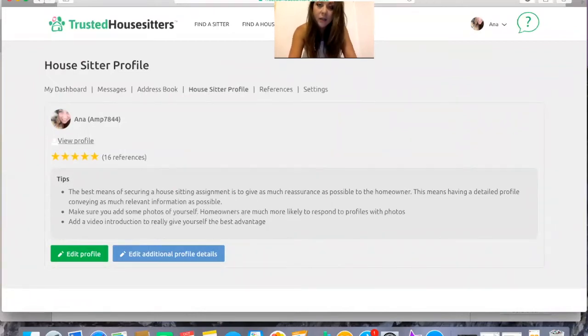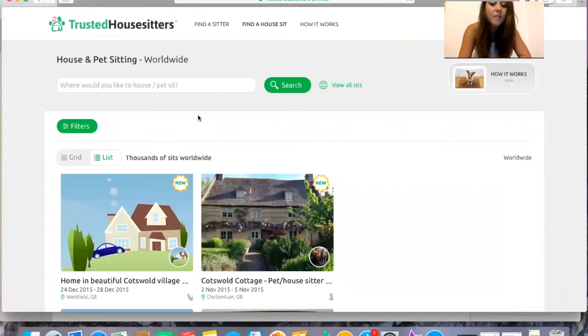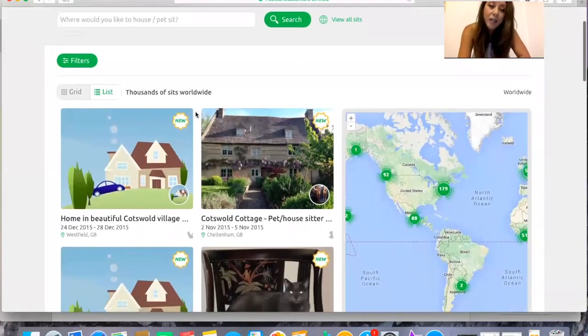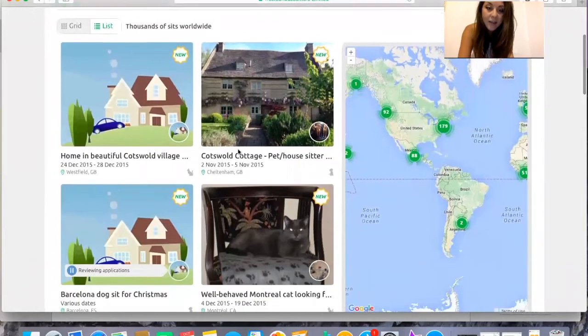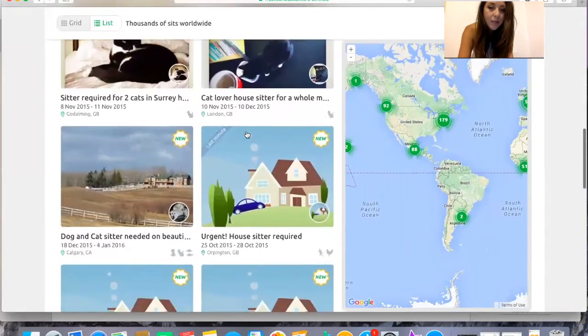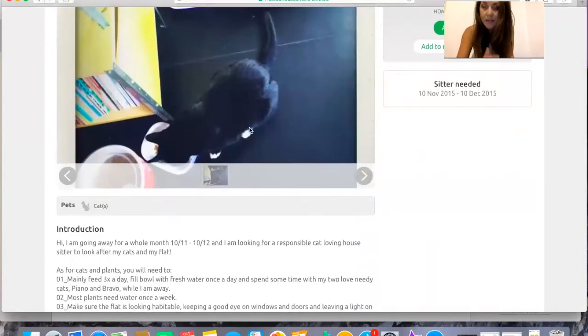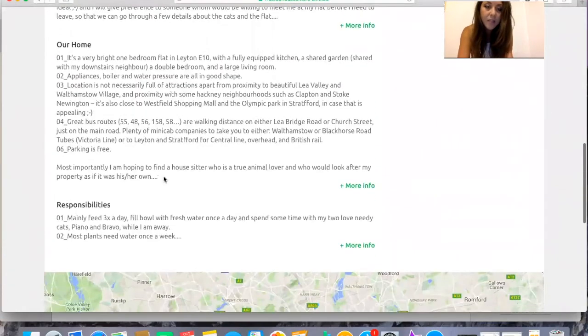And now, not to hold you up too much, but I want to show you, if you're looking for a house sit, this is what you do. Find house sit, and it'll immediately pop up with a page of some recent listings, some new listings. So let's see. You've got some postings in Canada, Barcelona, London. So say you want to house sit in London. You click the picture. It'll show usually pictures of the home, the pets, sometimes the owners. Gives an introduction, talks about their home, and then the responsibility. So most of the time it'll be things along the lines of feeding the animals, walking them, playing with them, watering the plants once a week, this one is. So as you can see, it's not a very demanding job.